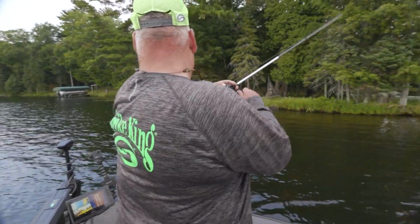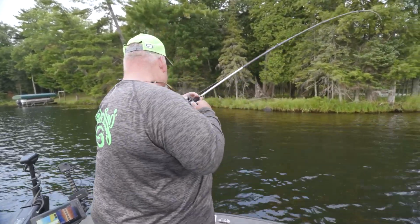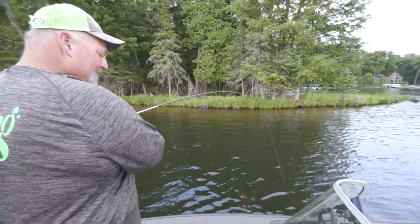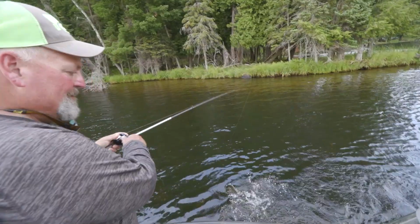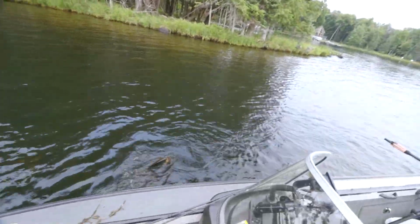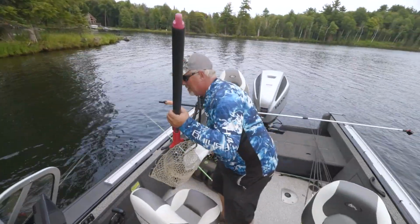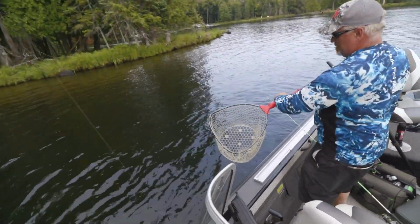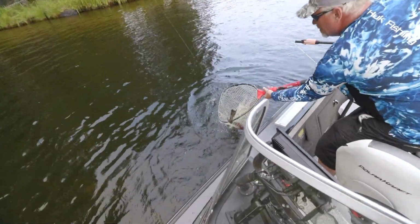There's a fish. This one feels good, boys. Pike. Oh no, it's a bass. Is it a bass? Oh yeah. Oh, jeez. Want to grab the net? Yeah, where is it? Holy crap. There we go, Pete.